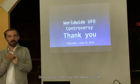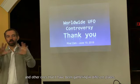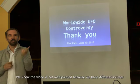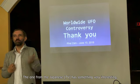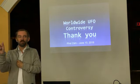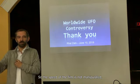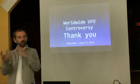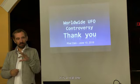One was made by the Japanese team, who recorded it in a projection on the screen, and another one was gathered from different places. So we know the video is not manipulated because we have different sources. The one from the Japanese has something interesting: they put a time counter. So the speed of the film is not manipulated, like moving slowly in one part or faster in another part, just to simulate the changes in the pendulum movement. No, it's a real one.